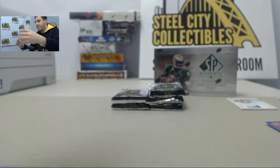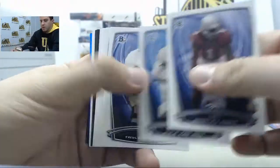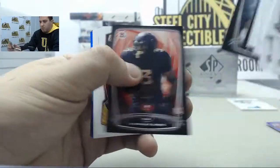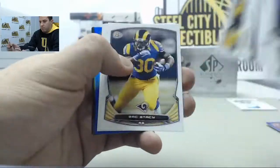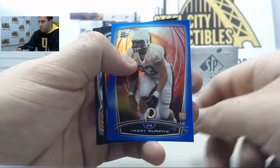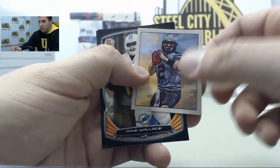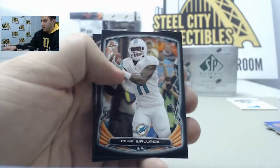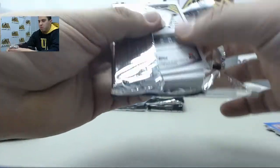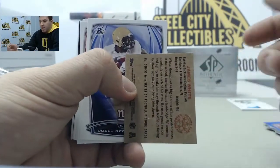So he packs out of the way. Die cut is going to be Geno Smith. Blue Trent Murphy. Going to be number to $4.99. Mini is going to be Bryn Renner. Mini popped out there at the bottom. I'll just start off with that one. James White.